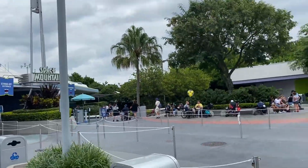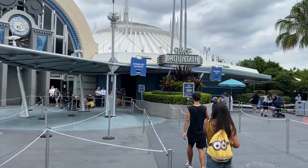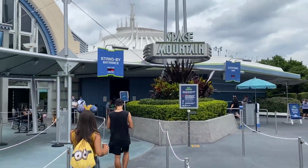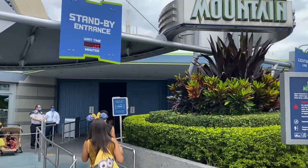All right, so heading into Space Mountain. Let's see what the wait time is. 25 minutes, not bad. Lightning Lane return 107, so yeah, it's only gonna be 25 minutes. I'd be surprised if it actually is 25 minutes. It might end up being like 15, so we'll find out.